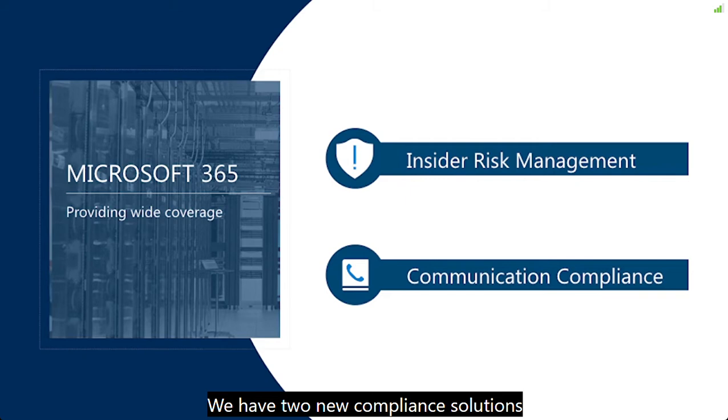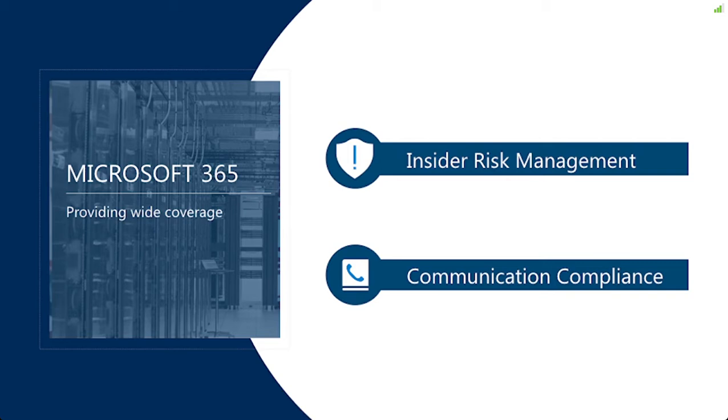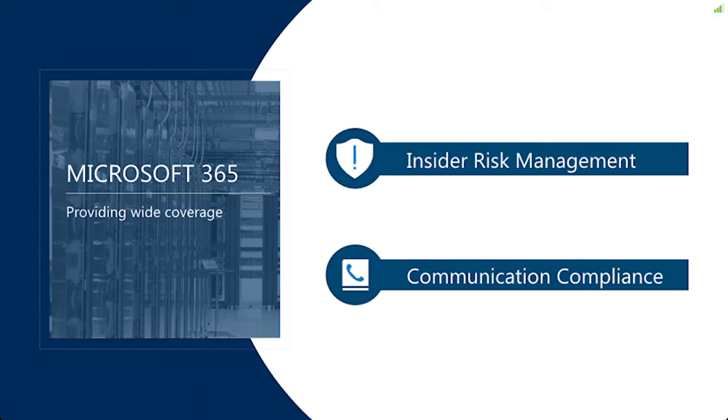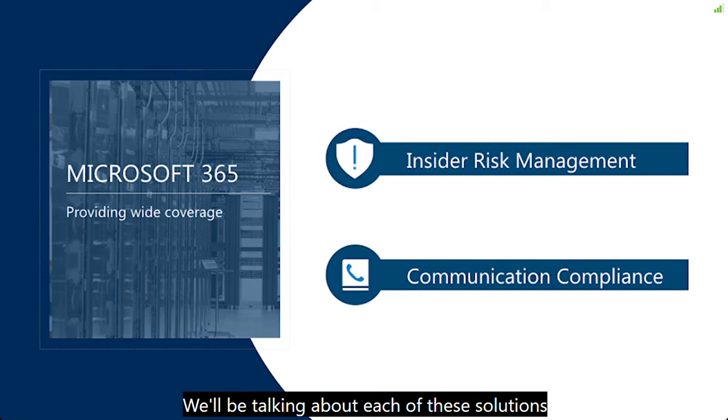We have 2 new compliance solutions that address insider risk challenges and code of conduct violation challenges for customers in their specific environments. They leverage machine learning and intelligence to identify cyber risk, address code of conduct violations, and help an organization better respond to their regulatory compliance. We'll be talking about each of these solutions throughout the course of this presentation.